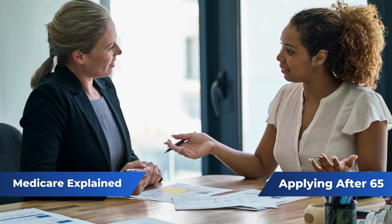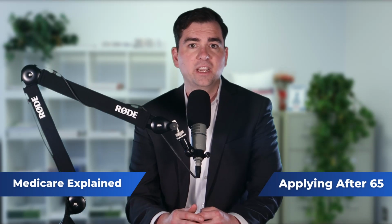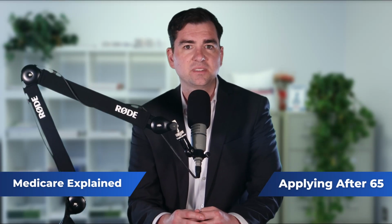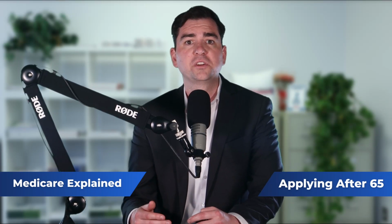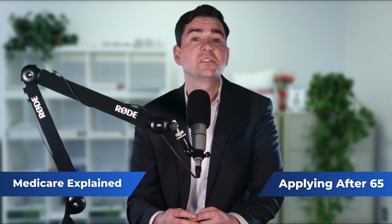This form lets Medicare know that you have had creditable work coverage the entire time you have been eligible for Medicare, allowing you to avoid penalties. Whether you are losing your work insurance due to retirement or termination, we recommend sending all this paperwork a month or two before your target Part B start date.